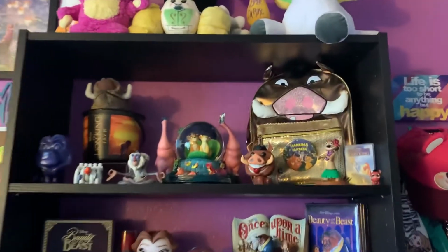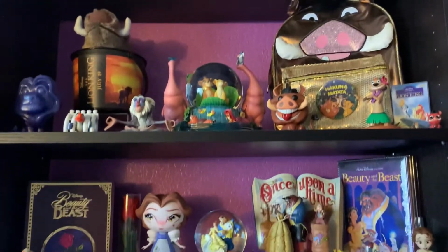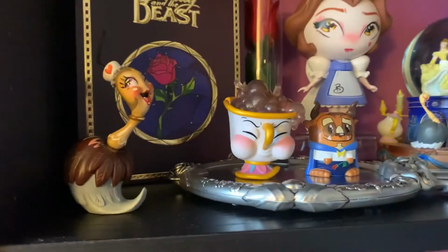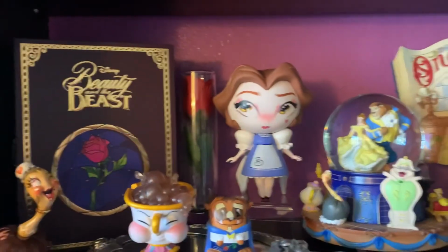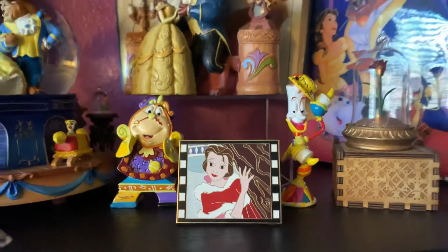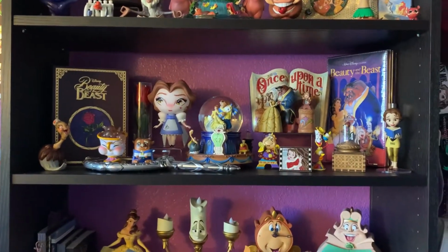So moving over to my favorite movies shelf, my Lion King shelf is the same. And then moving down to my first Beauty and the Beast shelf, this has changed quite a bit. I added my Plumette and the Beast mirror and a rose back there that Sue gave me. Just put that in a little vase. And then I added the Cogsworth and Lumiere Britto pieces. So that is the first Beauty and the Beast shelf.